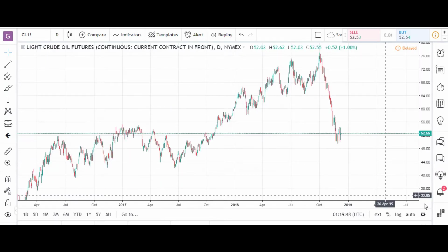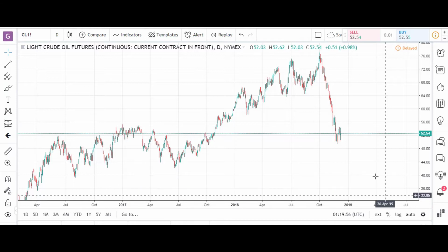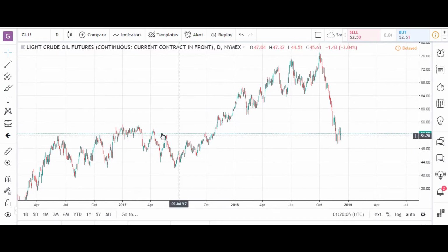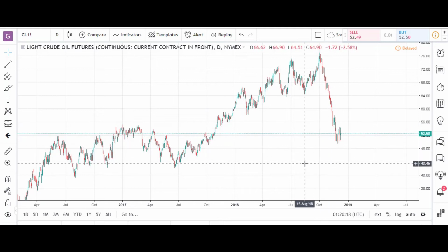Okay, so the next market we're going to be looking at is the light crude oil futures market, and you'll notice that we're looking at a more bird's eye view for this market. The reason is that where price is trading right now, it makes sense to look at the bigger picture, because these levels line up with long-term support and resistance levels. We'll give our viewers a better perspective of why where price is trading right now is an extremely important and historic group of price levels for this market.